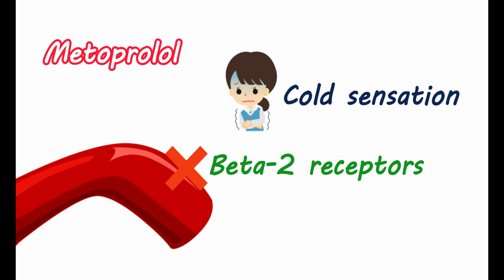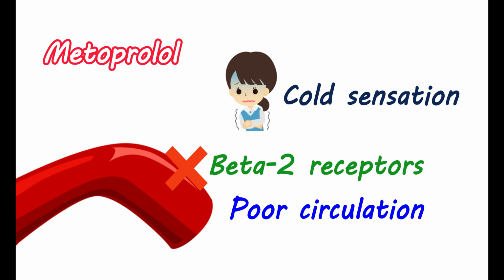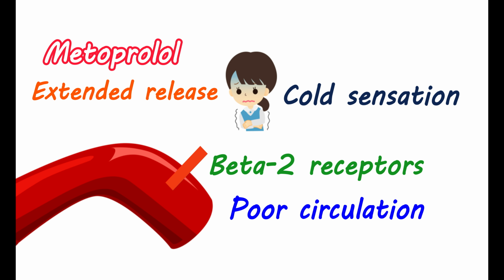People with pre-existing conditions like poor circulation may have a more pronounced effect. Smoking and high consumption of caffeine can also increase this cold sensation in your hands and feet. If you observe this side effect, try to wear warm clothing and reduce the dose of metoprolol if this side effect is more troublesome. You can also switch to the extended-release metoprolol preparation, which delivers a lesser amount of this medication into your body, minimizing this side effect.